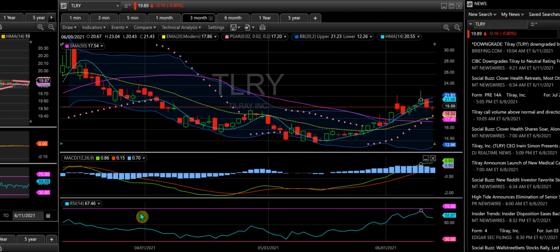The RSI was basically within its reaches of overbought and oversold. It seems the lowest point was right here, and actually here, but you know how it does its math. It was close enough, and over here it's close to reaching overbought, and it started to go down again. That's where the RSI is. Nothing overly dramatic on it.